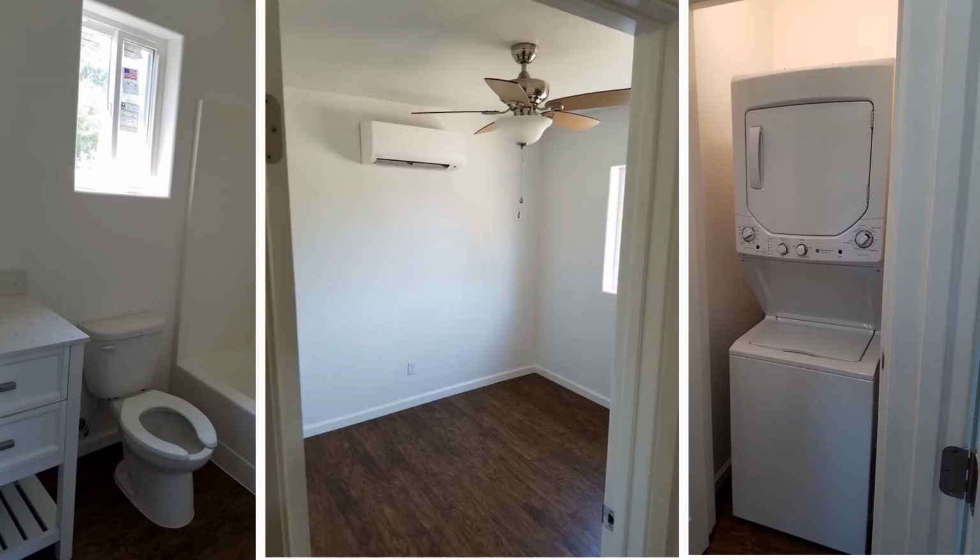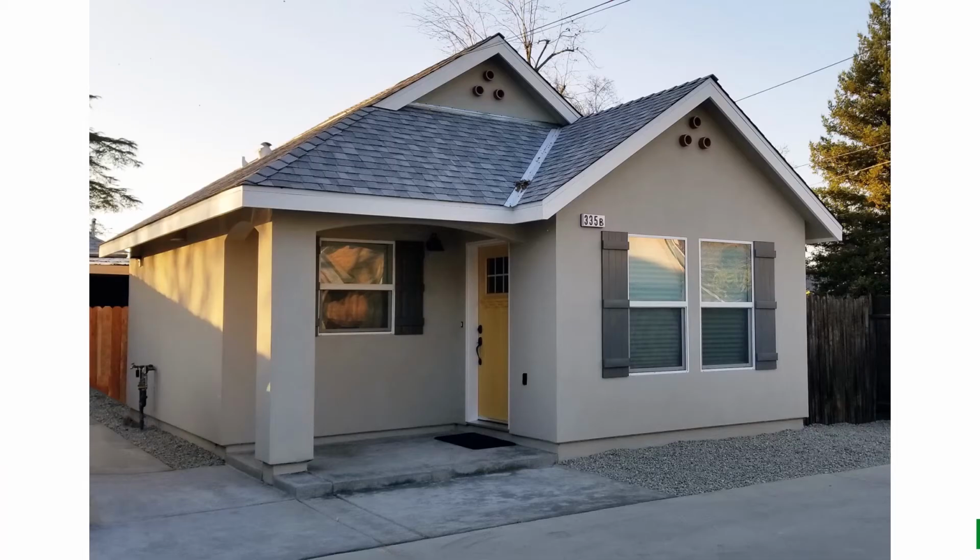And this is the bedroom. In this unit, they decided to do a divided bedroom that is framed out. This is plan 1. With this unit, the property owner has decided to do a short-term rental, and they have been very successful with what they've decided to do with this unit.